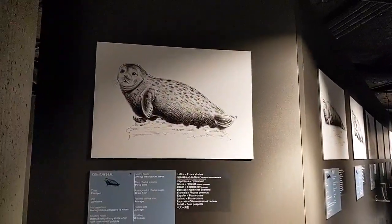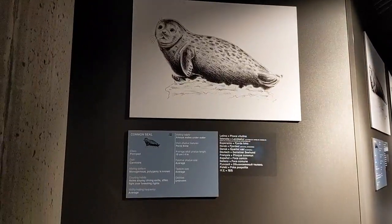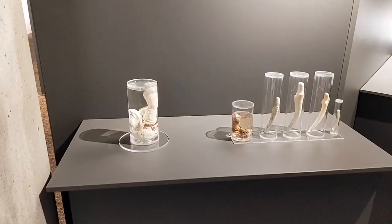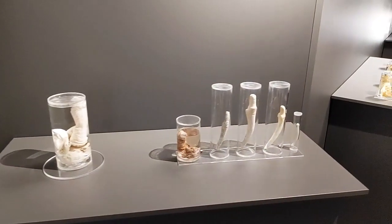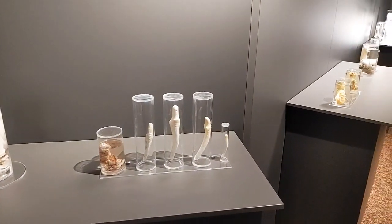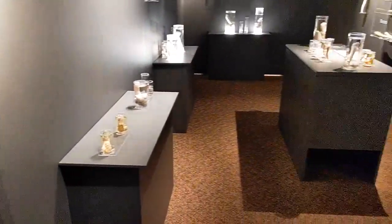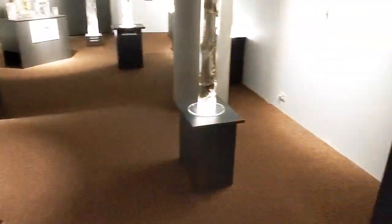And here we have some seals, the common seals. Yes, you can, Scott. I will get to that, how you proceed with that, how you can donate your member.